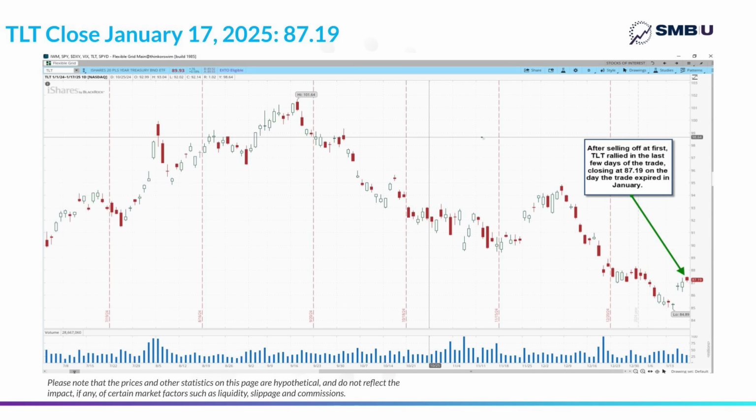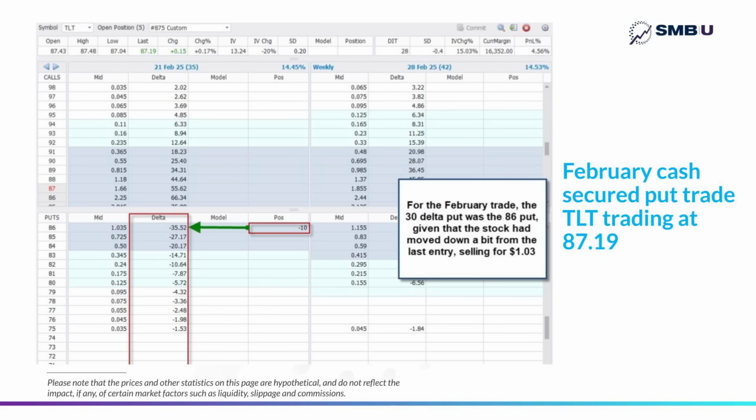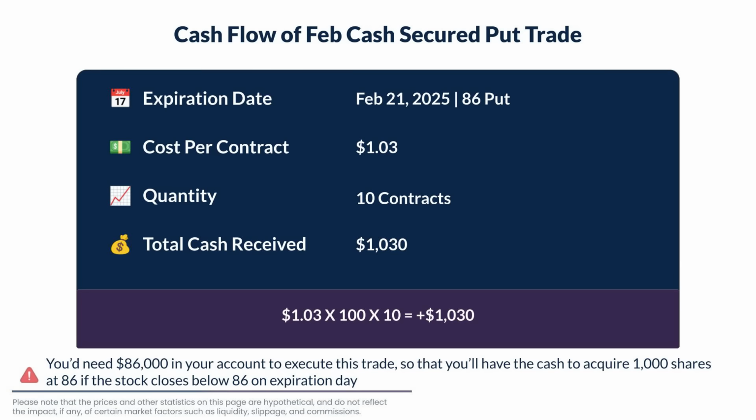But if the stock is trading higher than 87, then the put just expires worthless, which is what happened exactly in this case. And that outcome is fine with you, because you then just get to pocket the $760 you collected initially. So in a campaign like this, just rinse and repeat. So we'll move on to the third Friday in February, which in this case is the 21st of February. And as you can see, the closest put to at least 30 deltas is the 86 put, which is selling for $1.03. And so just like before, the calculation would show that we'll receive $1,030 for entering into this trade and moving to the day that those put options expired.